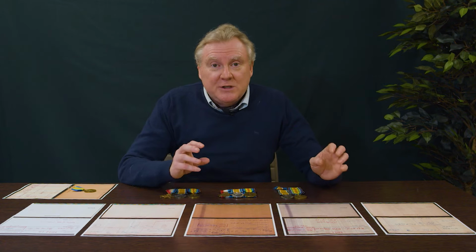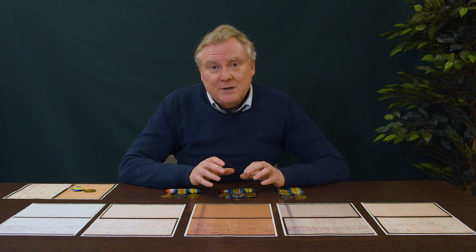The problem that we've got is that the most complete record are actually just work dockets. What they are, are cards which were given to a man who was going to engrave the medals with details. So where he was born, where he came from, not recorded, because that's not what was needed on the medal. What was needed on the medal was his number, his rank, his initials, his surname, and the regiment that he served in. And that's it.